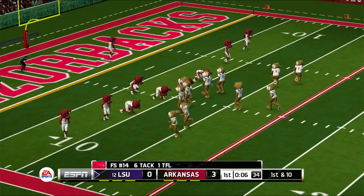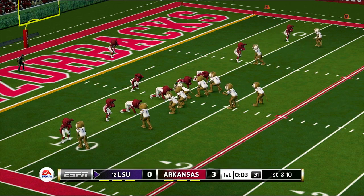Here we go. I got eight. Let's pick it up. It's our time, guys.